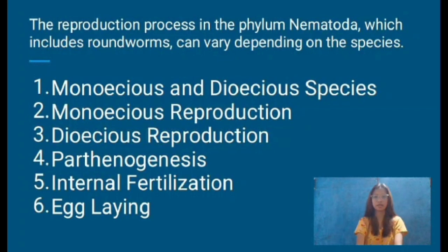Dioecious reproduction. In dioecious nematodes, there are separate male and female individuals, and reproduction occurs between males and females. The male reproductive system consists of testes, seminal vesicles, and a cloaca for sperm transfer. The female reproductive system includes ovaries, oviducts, a uterus, and a vulva for receiving sperm and laying eggs.